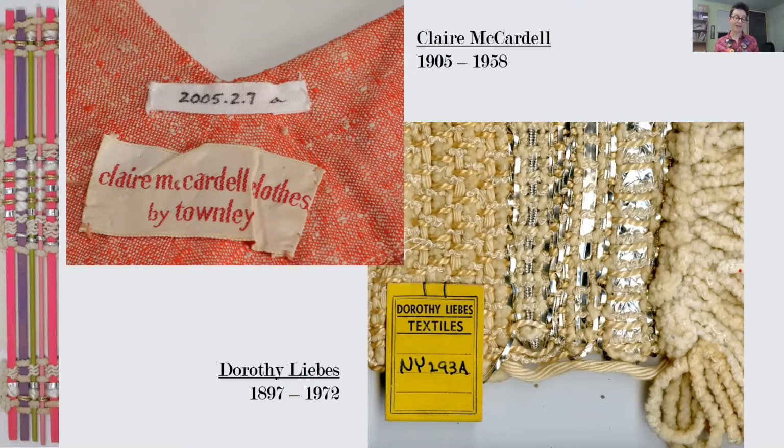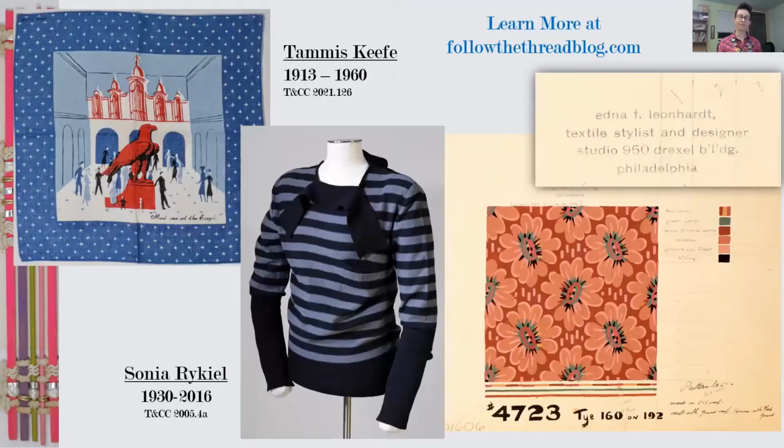So this evening, in addition to diving into the lives of these two women, we'll follow their lead for a moment and celebrate other women makers and designers whose work is represented in the costume and textile collection, those named and unnamed women in the 20th century and beyond. So I'm showing you 3 examples of the very many that we have in the textile and costume collection.